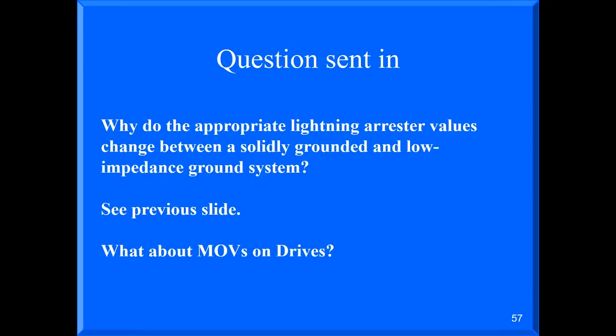So one of the questions that was sent in, which I thought was a great question, I don't know who asked it, was why do the appropriate lightning arrester values change between a solidly grounded and a low impedance grounded system? Okay. And what's the answer? Let's say I have a 4160 volt system, which I actually had at this City of Atlanta water treatment plant, a 4160 solidly grounded system. So if this is a solidly grounded system, what would you use for lightning arresters? What would they be rated? How many volts? At least 2,400. 3,000 volts, right? I'd use 3,000 volt arresters.